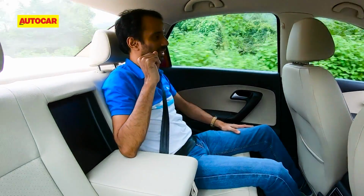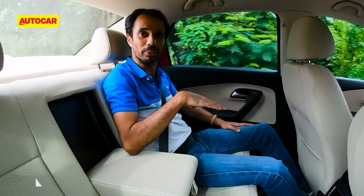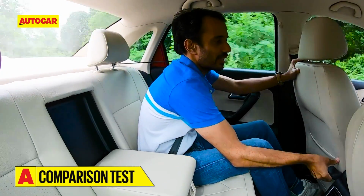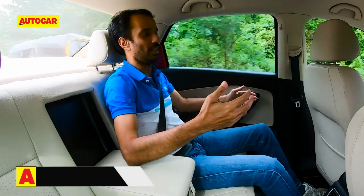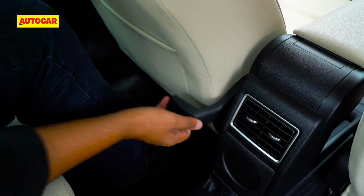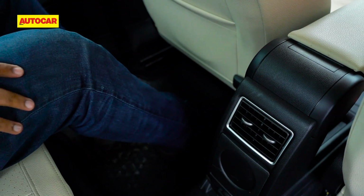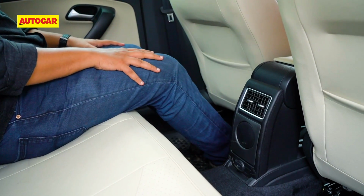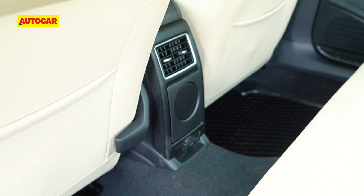And then of course there's something that is pretty unique to this car only, in that I can just do this, and voila, I have more legroom. Boss mode, as you may call it, is a key point of distinction on the Vento. But a high center tunnel means the Vento and Rapid aren't ideal for seating 3 at the back.